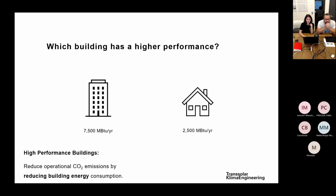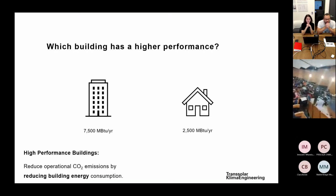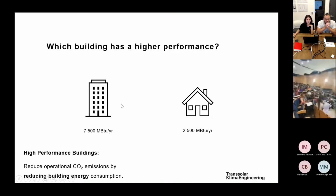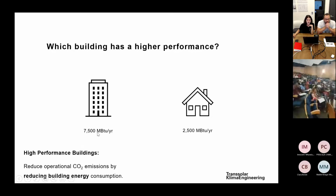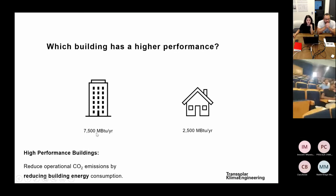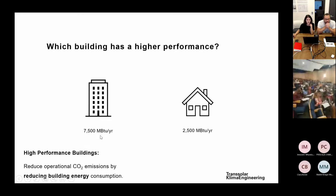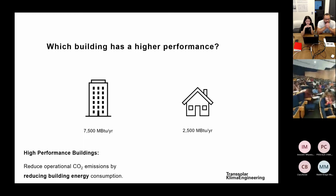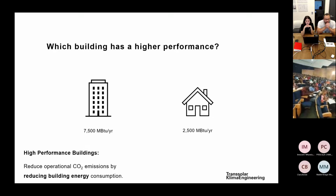All right, that was a lot of material. So we're going to do a very quick activity. And I can't see you, so I don't know if this is possible. But I want you to please turn to the person to your right, or if you're on the very end, you can make a group of 3. And I want you to quickly, in 10 seconds, 15 seconds, decide which of these 2 buildings has a higher performance. So this building on the left has 7,500 megaBTUs of energy per year, and this one is 2,500. MegaBTUs is a unit of energy. So I'll give you 10, 15 seconds to quickly think about this. Which building has a higher performance? Which would you say, yes, this one's more sustainable?